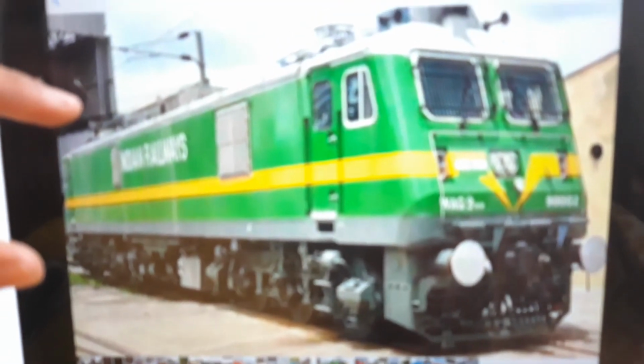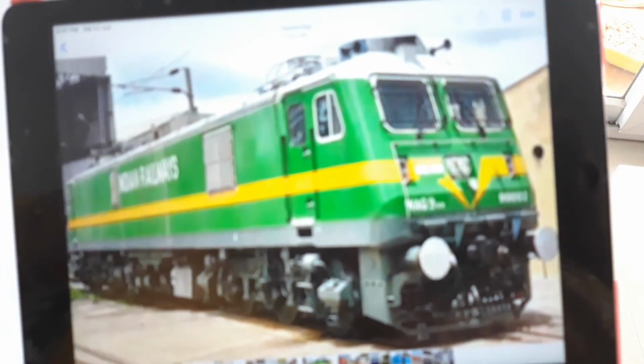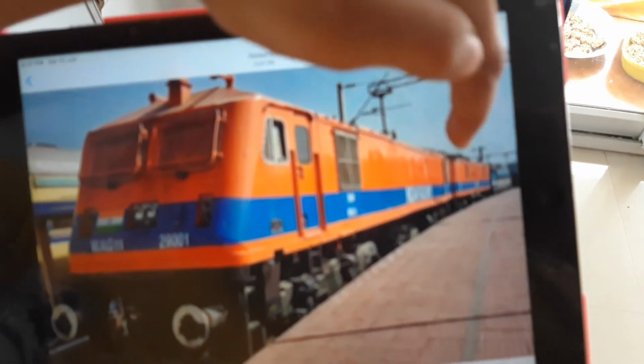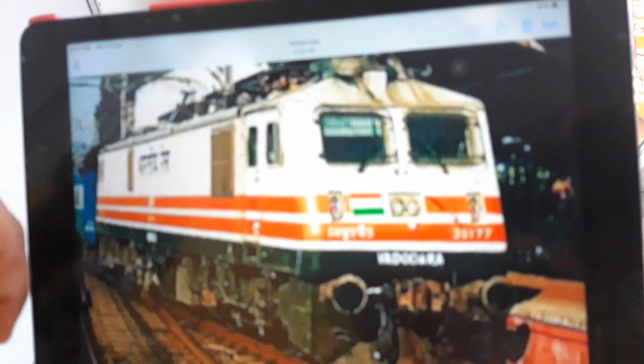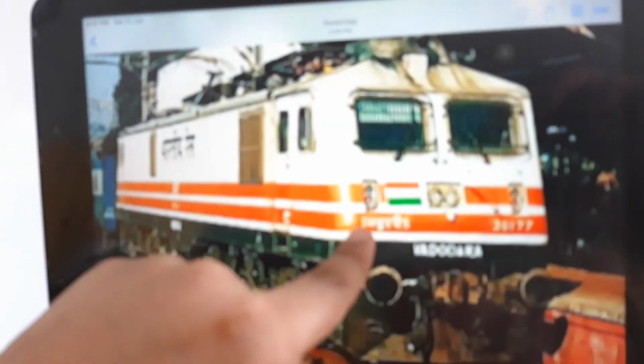This is WAG-9, the most powerful locomotive in 2019, and it's only surpassed by the WAG-11, which I'm going to show next. This is WAG-11. It has an extra coach back there, so it has extra horsepower. This is WCAM-3. It is not used that much, but it's used sometimes. This is a WAP-5 which I wanted to show you all, because you could not see that other half. You can also sometimes see the shed name over here or on this face.